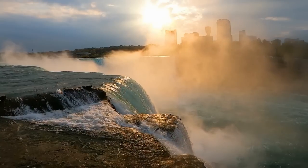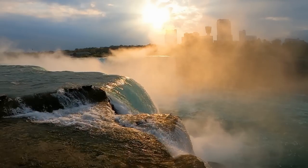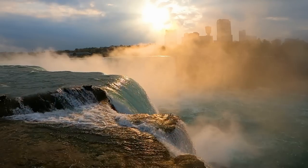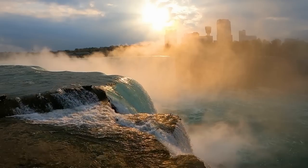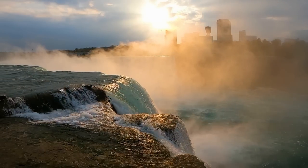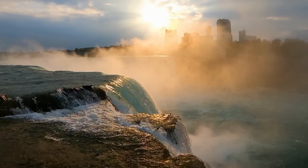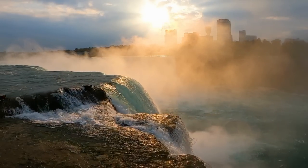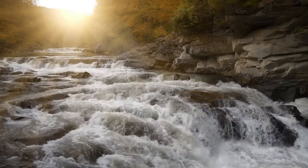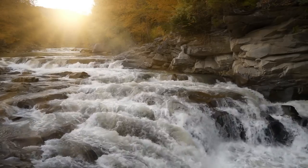Imagining a warm wave of ease washing over the face. Noticing the jaw releasing, the cheeks softening, the eyes resting in their sockets. Feeling the entire face softening and letting go. The forehead smooth and relaxed. The scalp at ease. We might even notice a gentle smile spreading across the face.